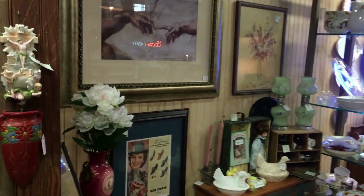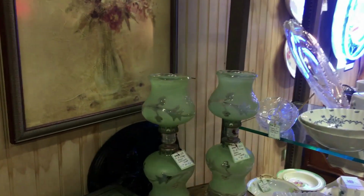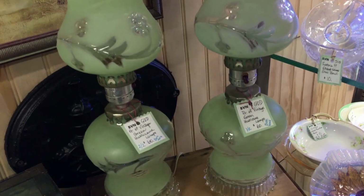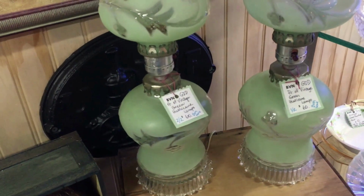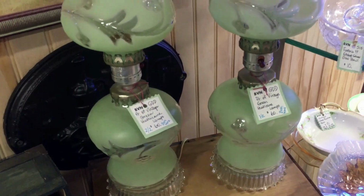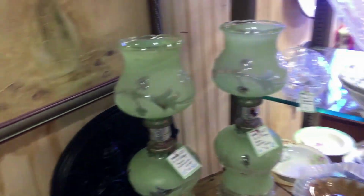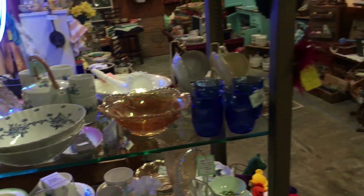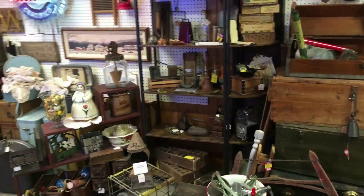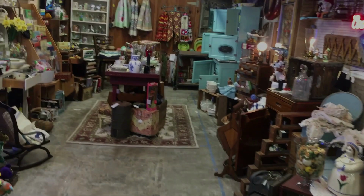Look at these dresser lamps in green over here from the Depression era. See these? This pair, $60. Is that each? Pair of green hurricane lamps, both work. Oh, it's $60 for the two. Okay, that's good. It's not a bad price at all. Okay, yeah. I think I'm going to start all over again because I'm going too fast. Why don't I do that?